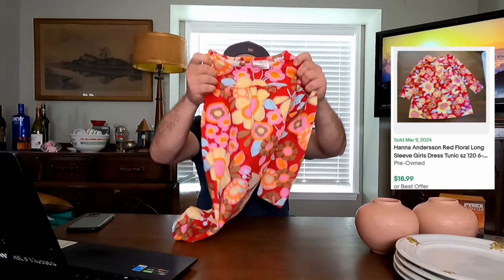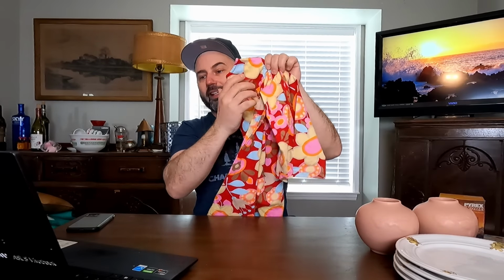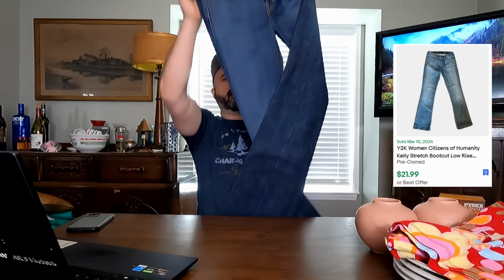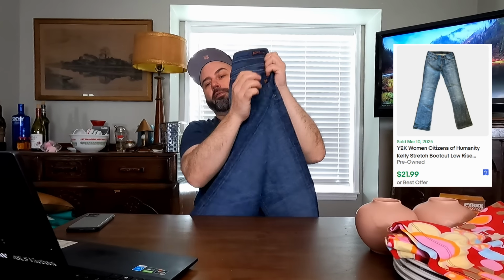Next, we sold a Hanna Andersson red floral girl's dress. This sold for $16.14. It's a random number. It must have been a percentage off. Next, we sold Y2K women's Citizens of Humanity Kelly stretch low-rise boot cut jeans. These sold for $21.99.